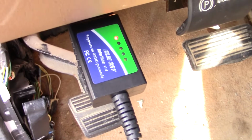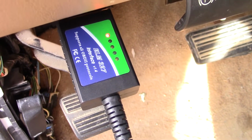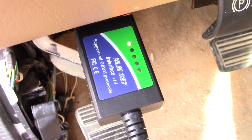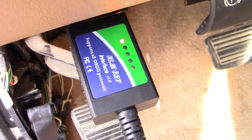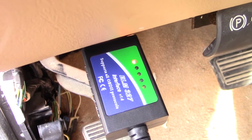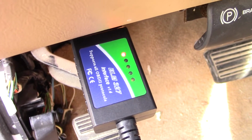Now, look at this. So, when that thing makes a connection, those lights connect. I forget what color they are, but you see more than one of them. So, got an ECU connection issue here. Something to look into. The plot thickens.